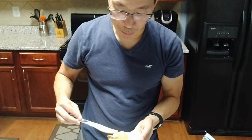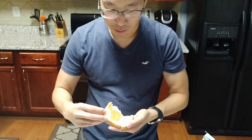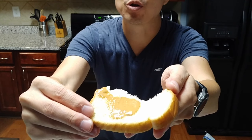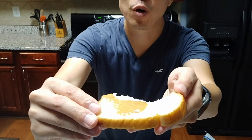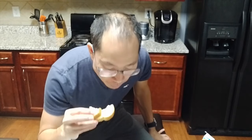And it literally is dripping off the bread. Okay, I don't know if I can show you that. All right, it's very loose, man. Not a fan so far of the consistency. Okay, Smucker's peanut butter. Let's do it. Okay. It's very loose. Did I mention it was loose?